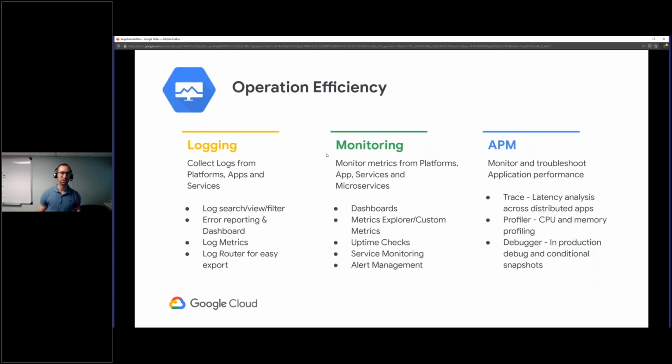And on the operational efficiency, thinking about things like logging, monitoring, APM. So we have our cloud monitoring suite that lives in Google Cloud that is able to deliver all these capabilities for Kubernetes, but it's built into the stack. So you don't need to program or wire in connectivity to Google's Kubernetes Engine to be able to send logs and send metrics and understand everything, but you can see things in cloud monitoring automatically because it's wired into GKE.